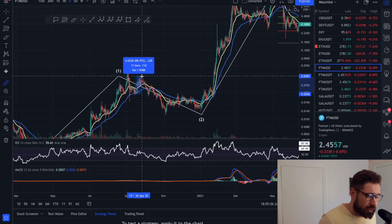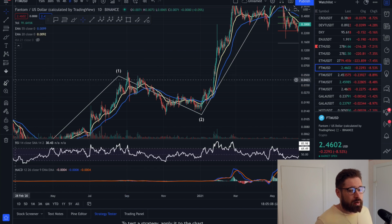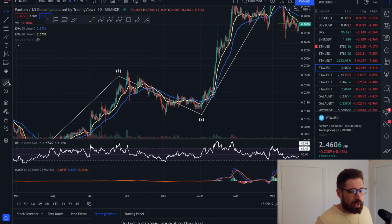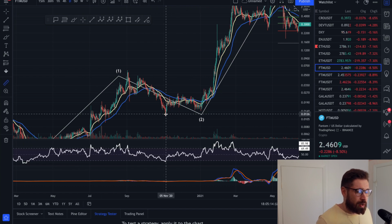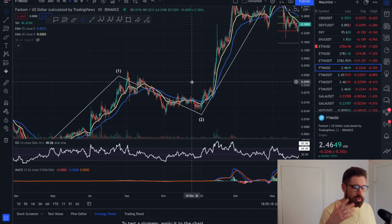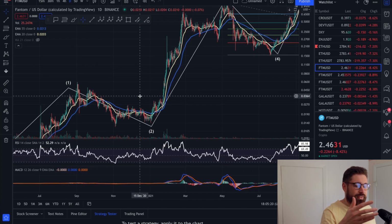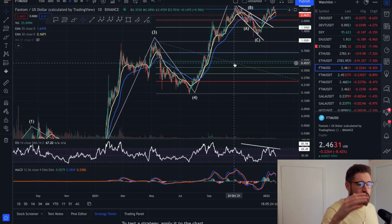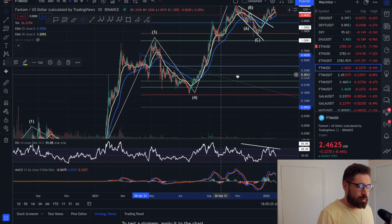So you can see here, guys, we went through a correction and then we had a nice pump because it works in waves. Look at that. 88% pump. Even right here, even these little pumps, guys, that was a 40% pump. We come down here to this big pump right here. That was a pump of 100% for FTM. So this is what I'm saying, guys. It works in waves. Even when you go into a bear market, it works in waves. You dollar cost average, you sell when it pumps, and you reset your buy zones.